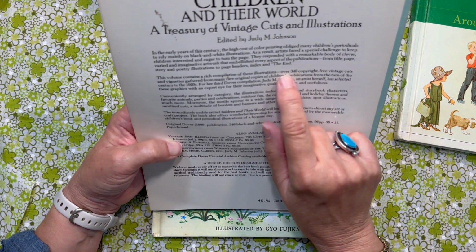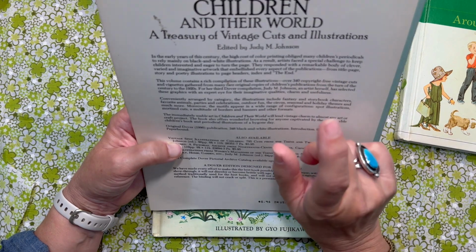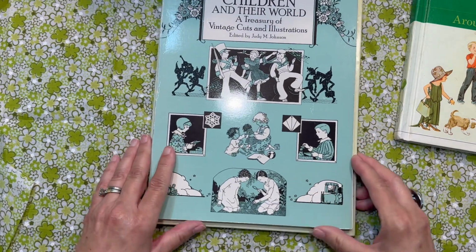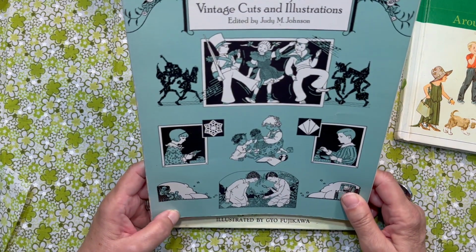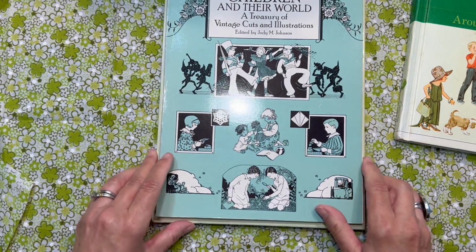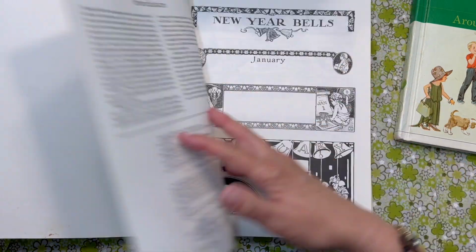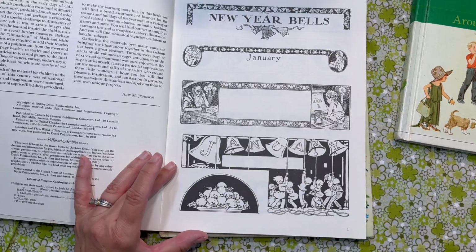So this says there's over 340 in this particular book, copyright free, which means I can photocopy these and craft with them. And I think this one is super fun. So this is just children's illustrations from vintage books and advertising and that kind of thing. And it is wonderful. Like, look at this, even on the first page.